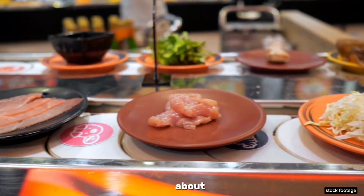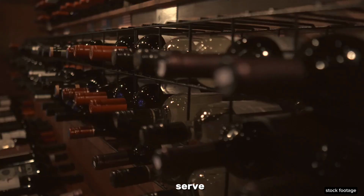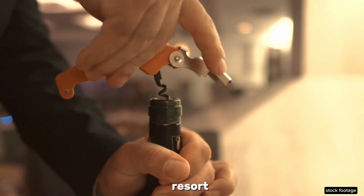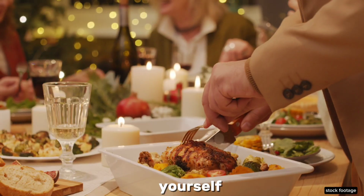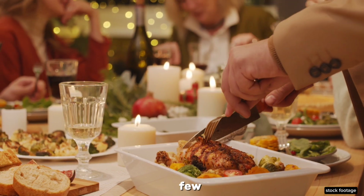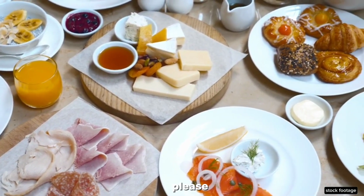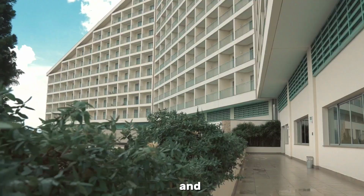And let's not forget about the bars. While we don't have specific details, we can imagine they serve up some mean caipirinhas. After all, what's a Brazilian resort without Brazil's national cocktail? Just remember, if you find yourself trying to order in Portuguese after a few drinks, por favor means one more, please. You're welcome. Now, let's dive into the pools, literally and figuratively.